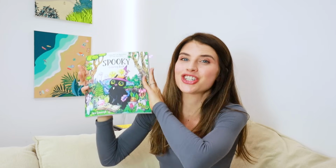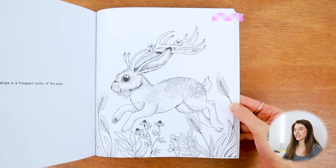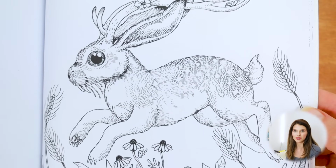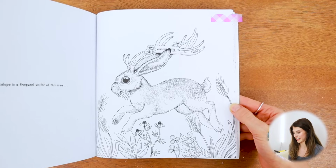Spooky by Sarah Shefchik. This is another page sort of similar to Imagimorphia. I know this is a jackalope, which is kind of like a jackrabbit and an antelope combined. But if you're not into the cutesy Easter coloring, you could definitely color this guy or gal here. I'd really love to see someone tackle this in an Easter color palette. I think that would be really interesting. Maybe I just have to do it.